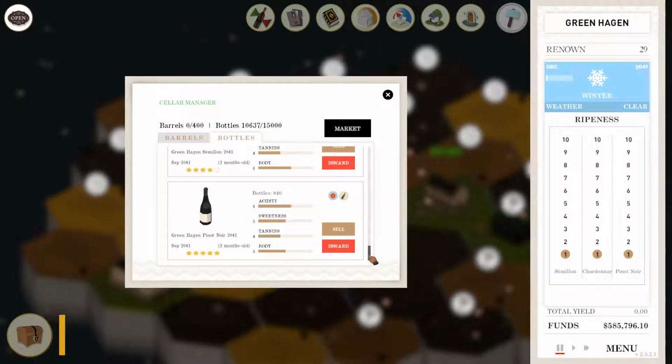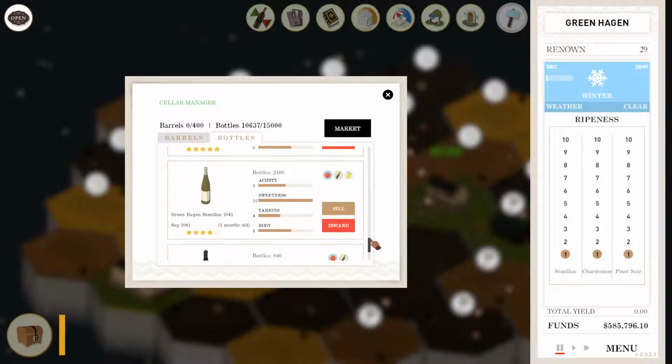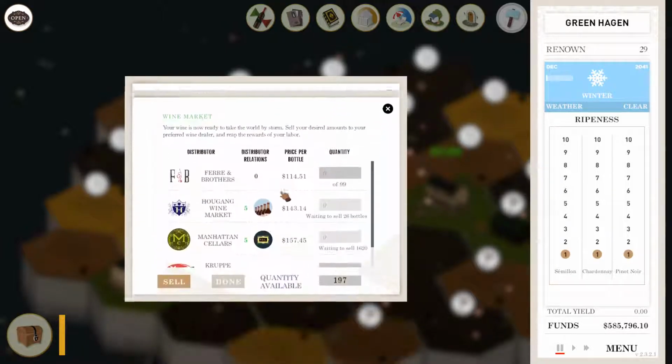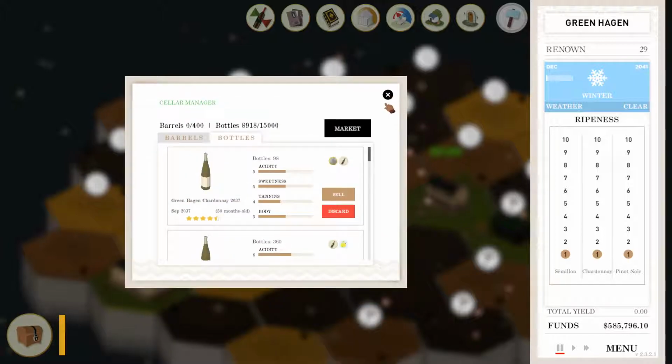So we do have our store opened up. Looks like our Semillon is the one that we have the most of. So we'll go ahead and set some of those for sale. And I do not want to try to sell it at Ferrer & Brothers, but what we will do is sell some of this older stuff at Ferrer & Brothers. I don't care if we don't really get a great price for it. It's no big deal, and that'll boost our ratings with them up.